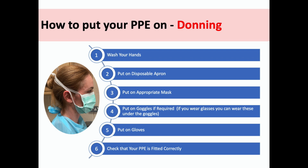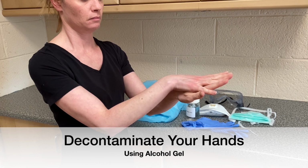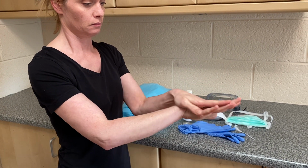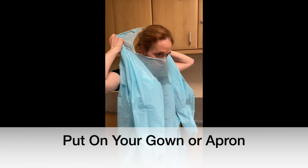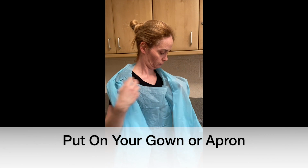In the next few sequences, there are video clips to show you this process step by step. Before donning your PPE, make sure that you thoroughly decontaminate your hands with alcohol gel. This short video demonstrates how to put on the disposable gown or apron.